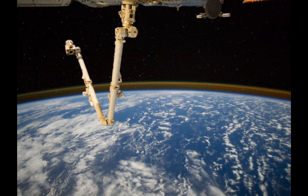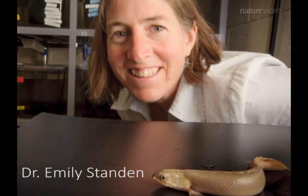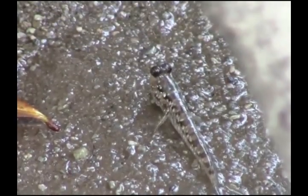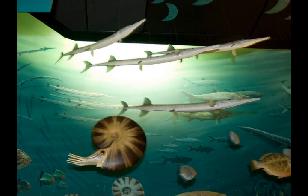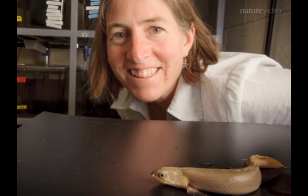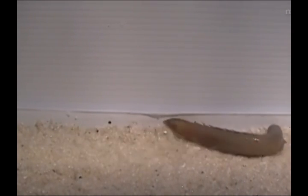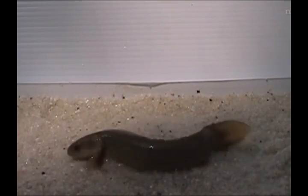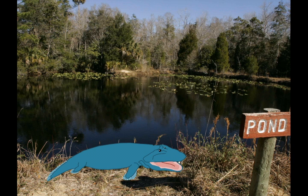For example, Dr. Emily Standen at the University of Ottawa is studying fish that can live outside of the water. We know that all life on Earth started out in the ocean, but we aren't sure how ancient creatures transitioned from swimming in the sea to walking on land. Dr. Standen looks at fish like the bichir that know how to move around on land like amphibians. She can use this information on how modern fish move in and out of the water to help us understand how the first creatures crawled out of the ocean and onto the land.